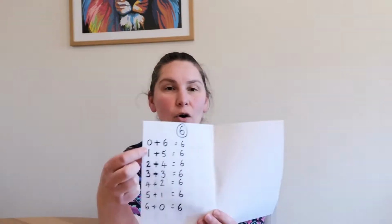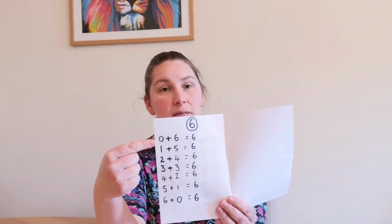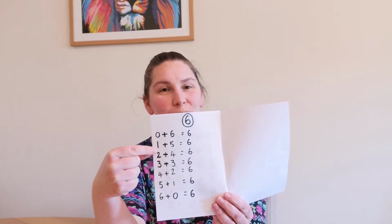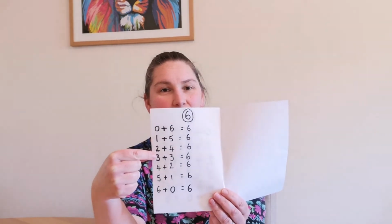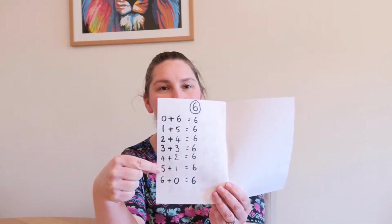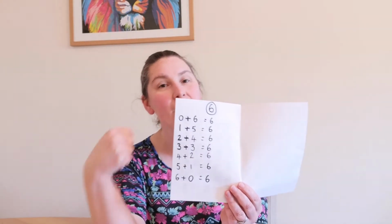So here we go. Here is our story of 6. So all of these things make 6. 0 plus 6. 1 plus 5. 2 plus 4. 3 plus 3. 4 plus 2, 5 plus 1, and 6 plus 0. So we're going to do that for 7 as well. Do you know, by the time we've got to the end of this week, we're going to be so good at all of these number bonds.